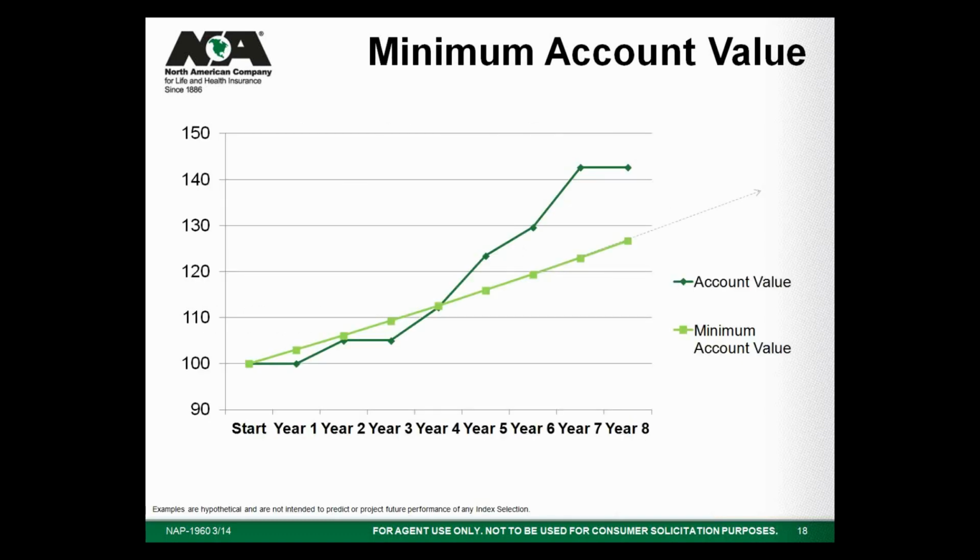The light green is showing our side account of the minimum account value, and the dark green is showing the actual account value. You can see in year 1, the market was down, so there was no return. In year 2, there was some modest growth. Year 3, it was flat again. Then we had some years of growth, and then in the final year, 7 to 8, there was no growth.